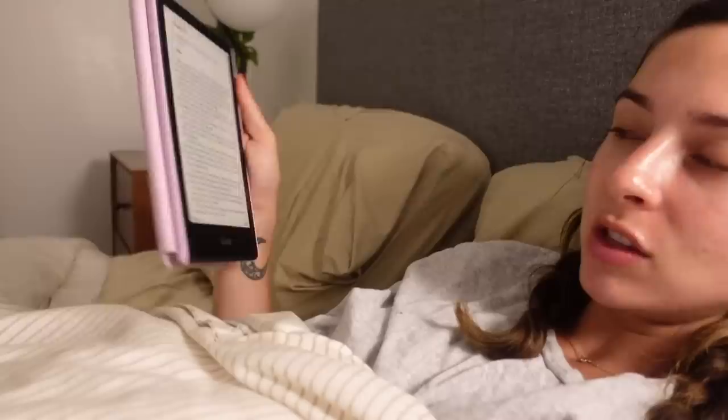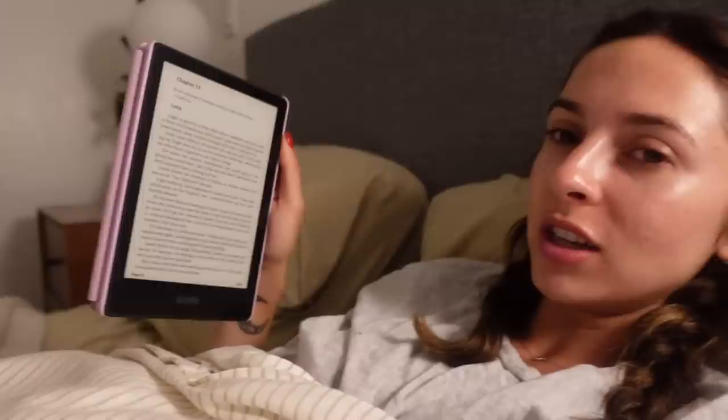Also, I just have the normal Kindle, whichever one this is. You just press on the screen to change pages. It's fine. I got the cheapest one, but it's the newest generation that you can get, I'm pretty sure. Not the fancy, fancy one, just the lower one. And it's perfect. It's all I need.